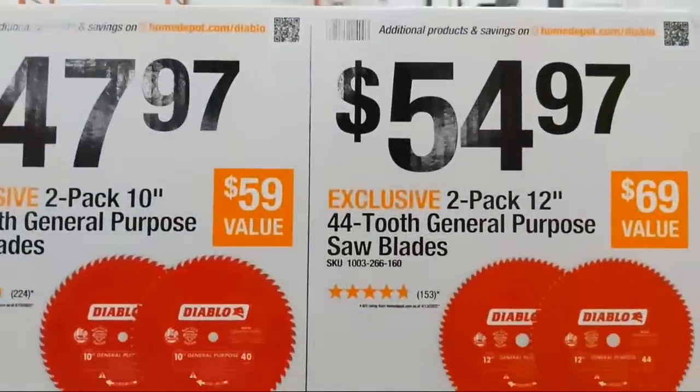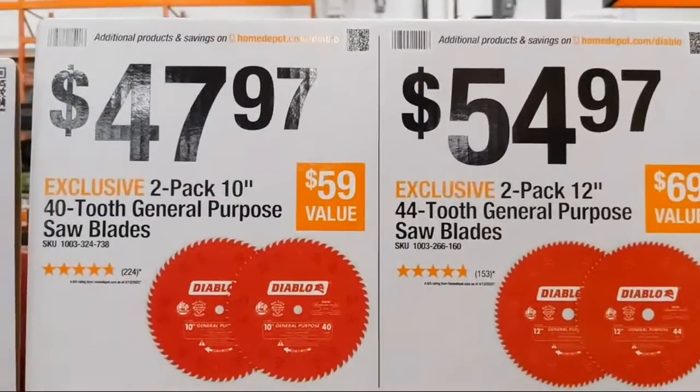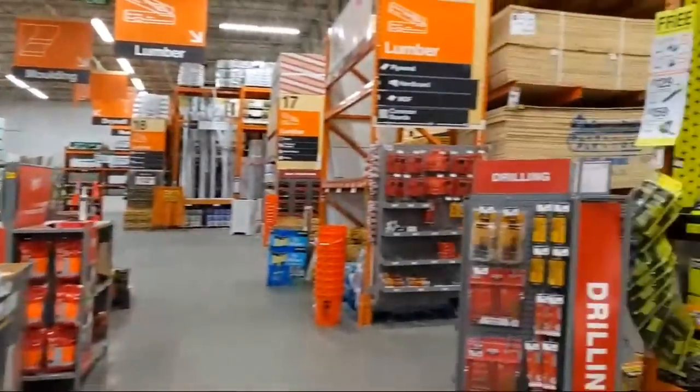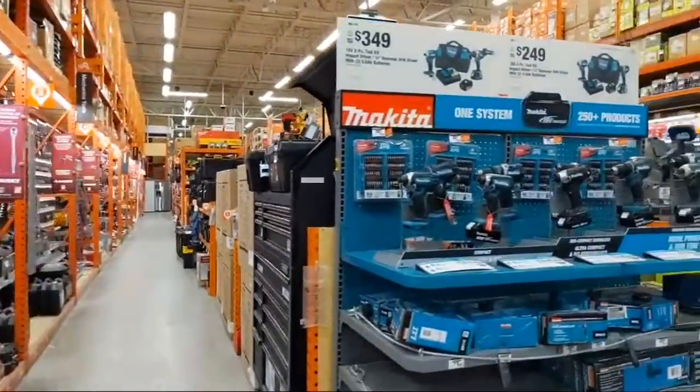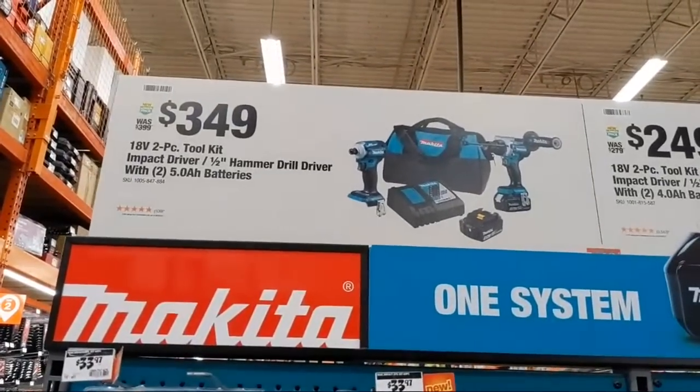They have a 2-pack shaker, $54.97 for 12-inch, 44 Tefus's general purpose saw blades, or $47.97 on the 10-inch. So let's see what else is going on here. It looks as though Skater has some M cap.